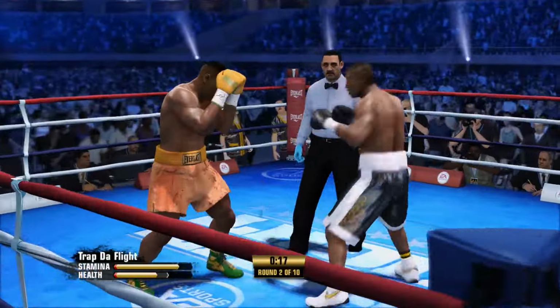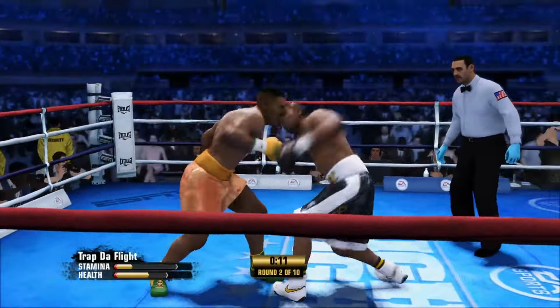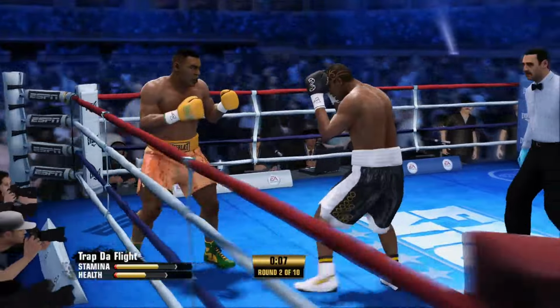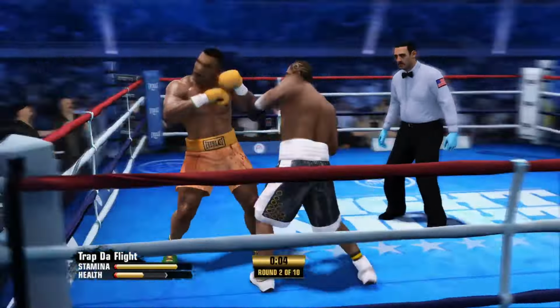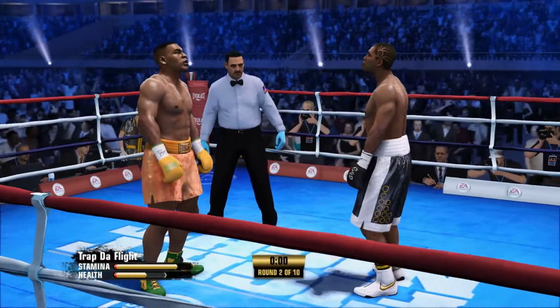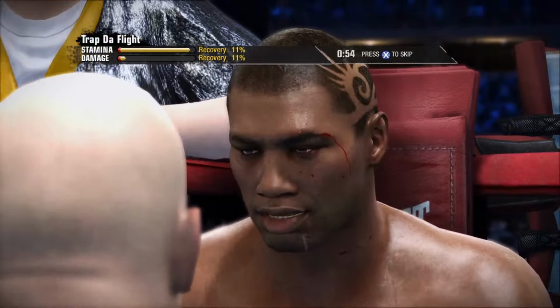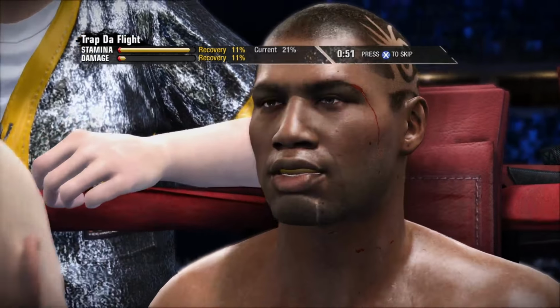Gotta be accurate to send the combination to the body, and he does that. Very nice work to the head. The right hand landed. A well-placed uppercut by Kobe Nichols. There you go.